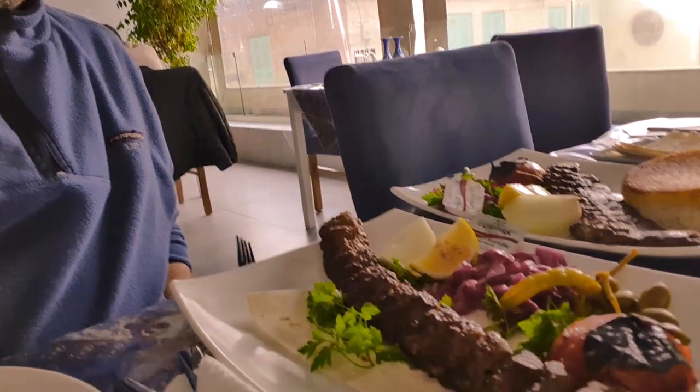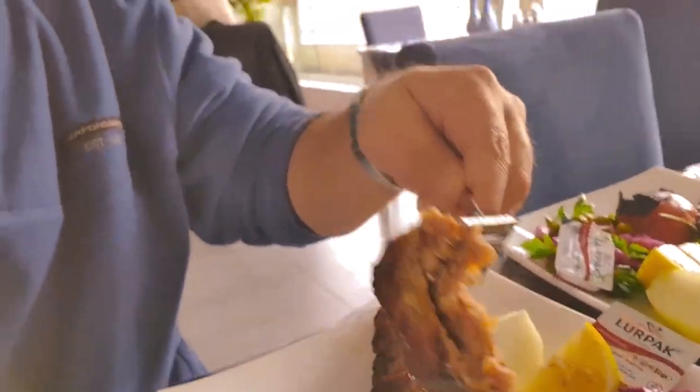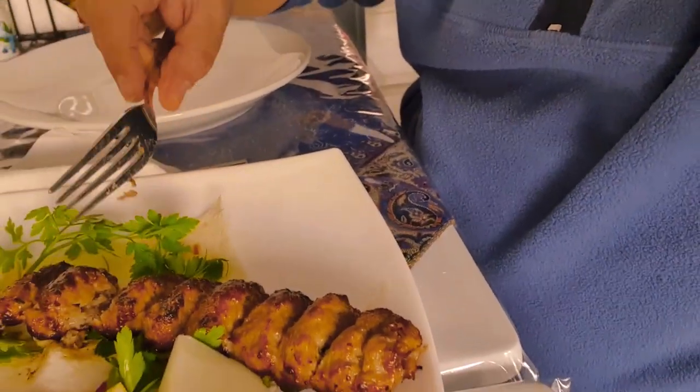Okay, today we're trying Iranian food for the first time here in Limassol, and looks delicious, as you can see. Wow. Let me try one bite here. Mmm. Oh, so good. So good, so good. Look, look. So tender. So tender. So tasty. Zafran.